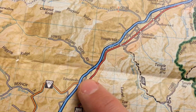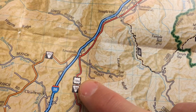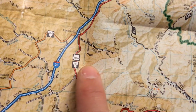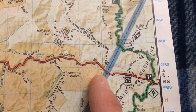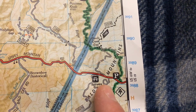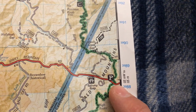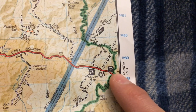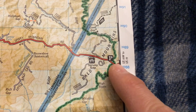But anyway, instead of making a right on 352, I'm going to continue on this Highway 36 here. It's going to swing around and cross into North Carolina right here. And then I'm going to hit Spivey Gap right here. I'm going to park where the highway crosses the AT, and I'm going to head south on the AT and do this section.